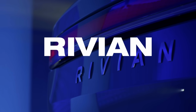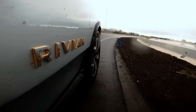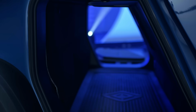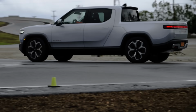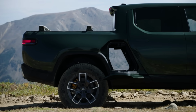The Rivian R1T became the first fully electric truck to hit the US market, and it immediately impressed us, claiming the Edmunds top-rated Editor's Choice Award for 2022, marking a vehicle that exceeded expectations and delivered something genuinely new. This is a truck a little bit bigger than a mid-size that can out-accelerate most sports cars, handles superbly, will go off-road, and has great practicality and versatility.